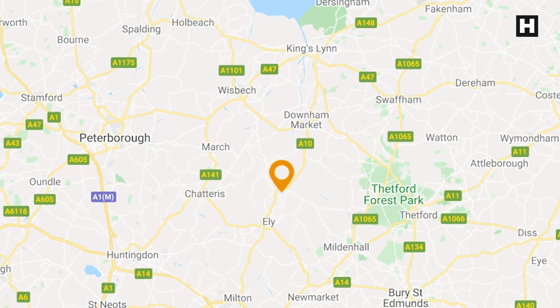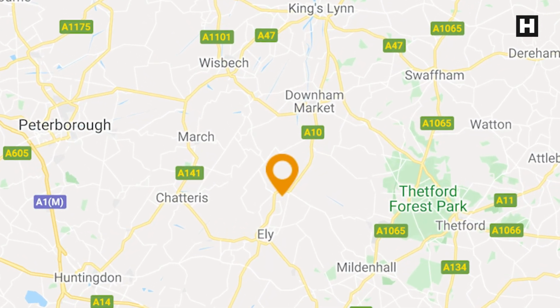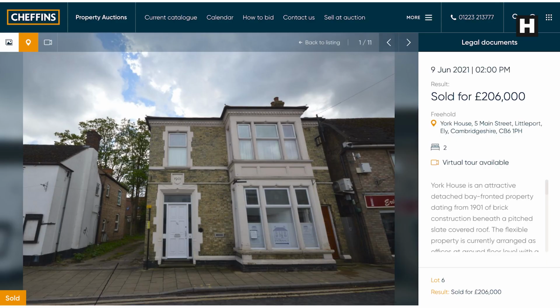So, hello everyone, we're here with Fiona Talbot in the little village of Littleport. Is it little? Yeah, Little Port, yes. We're here looking at the recent auction purchase that Fiona did, a mixed-use building that basically has an office downstairs and a flat above, and you purchased it in the auction, right? I did, yeah. I picked the keys up. We completed on the 2nd of July. So let's have a look around.